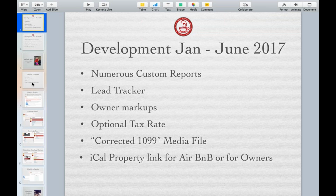We had our big Lead Tracker release a couple months ago, and we've had a couple of webinars and training sessions on that, so I won't go into more detail. Lead Tracker was the big release so far this year. Owner markups we released late last year and early this year. This is the ability to create a markup for a reservation that will flow to your owner's account as part of rent, versus the regular markups, which only went to the company commission account automatically.